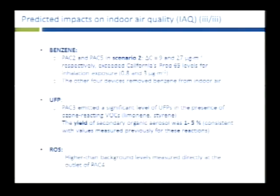Finally, we don't have any regulatory level to compare with in the case of UFP and ROS, but still, in one case we did measure UFP formation that was quite significant, and we could predict in that particular case a yield in the order of 1 to 5%, which is consistent with what I showed before for the styrene in particular. It was a little lower than the limonene levels, but still in the same range. That is something definitely of concern. And in the case of ROS, we couldn't measure them in the chamber, but the fact that you can measure them at the outlet of the air cleaner means that the ROS are there, and depending on the use of the air cleaner, there may be potential exposures happening as well.